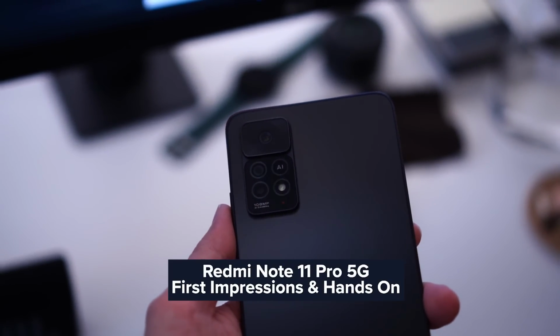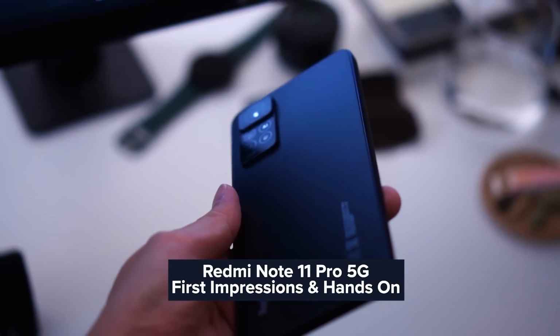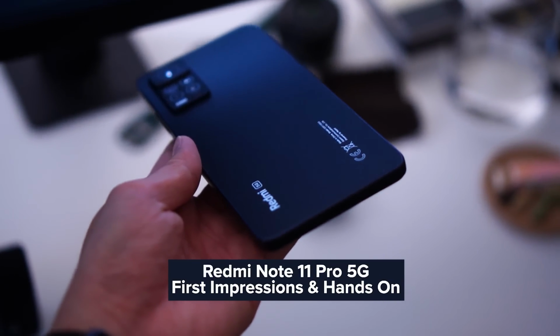Now in today's video, we're going to be checking out what the Redmi Note 11 Pro is all about, what's its price, what are you going to get for it, and of course, whether it is worth your money to actually purchase the Redmi Note 11 Pro 5G.